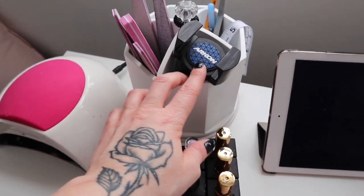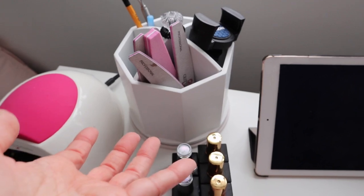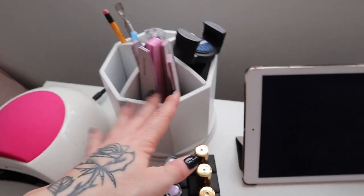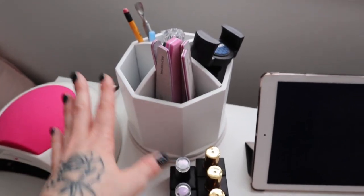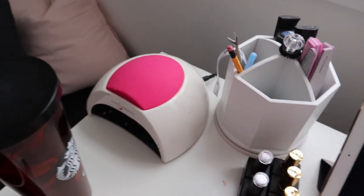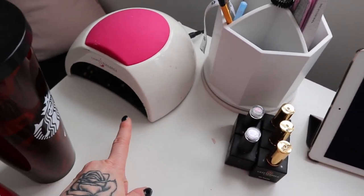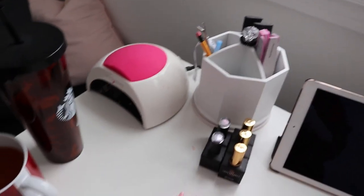My Arkon phone mount in case I want to do an Instagram Live. I just brought a few files because I'm working on press-ons. They are new, so just in case you're worried about that, they are new. My other light, so I brought both lights, and this light, of course, already has the shiny underside, so I don't have to use the mirror for it.